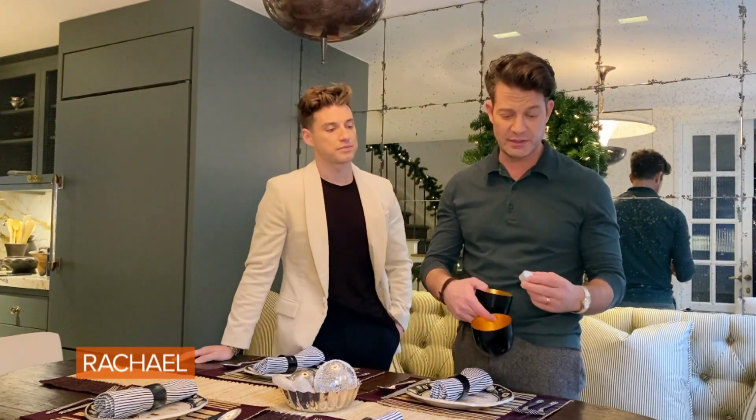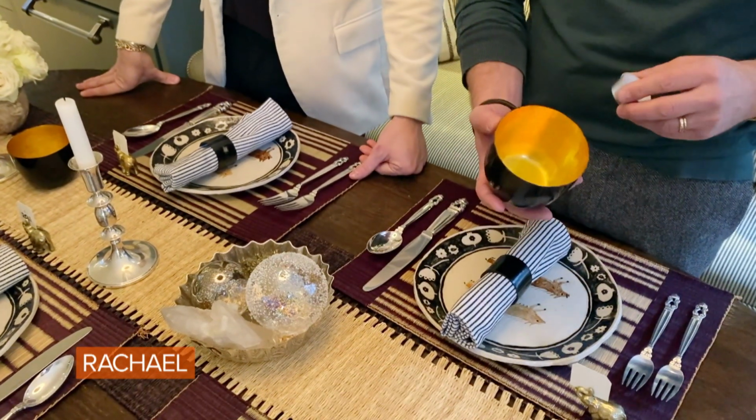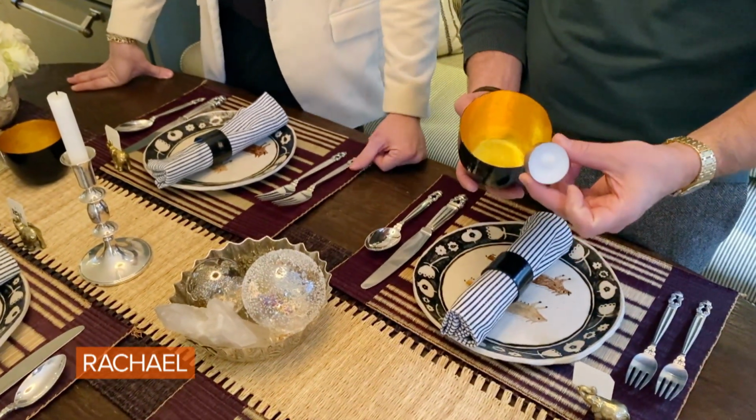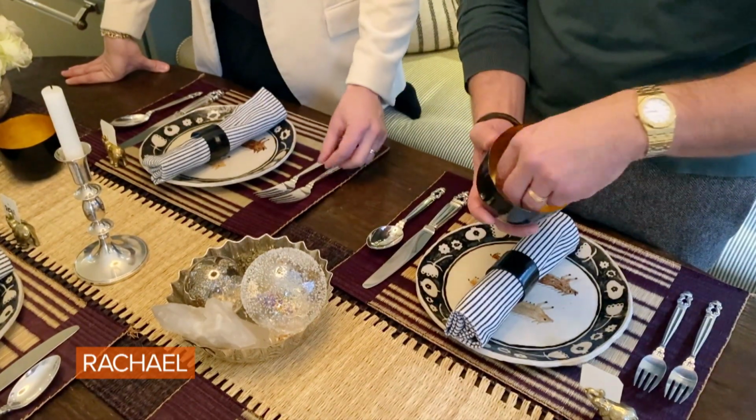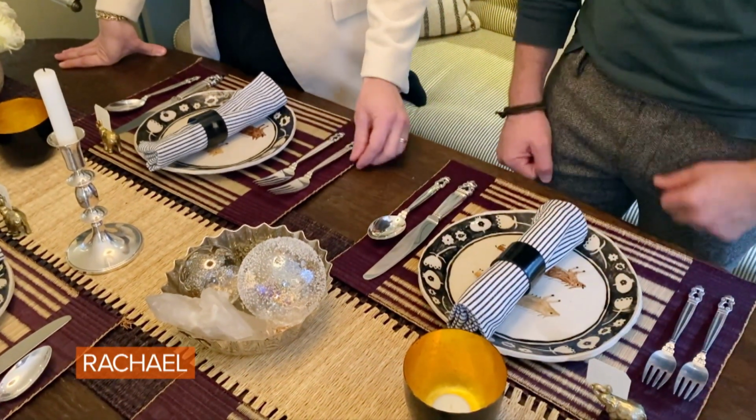And then these guys, possibly one of my favorite tricks. We talked about glowing and having lots of things with shine. We found these little cups. Take inexpensive votive candles just like this. You can drop them into any container, even a juice glass, light them, and the table starts to glow.